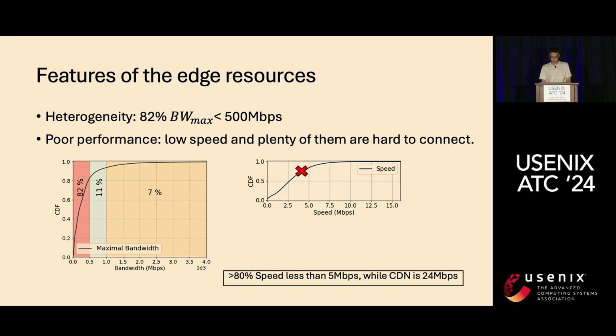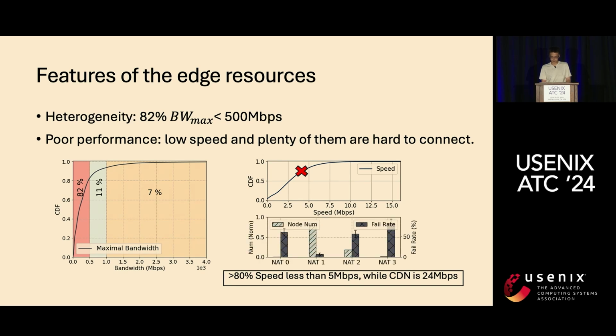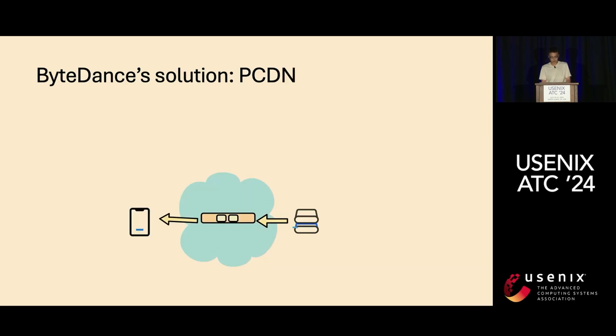Moreover, due to the network address translation, some nodes may not be accessible. Different from CDN clusters with public IP addresses, the edge nodes are probably behind NAT. We measure the number of different NAT types and also their connection failure rate. We can see that there exist over 23% of non-public IP nodes and their failure rate is more than 60%.